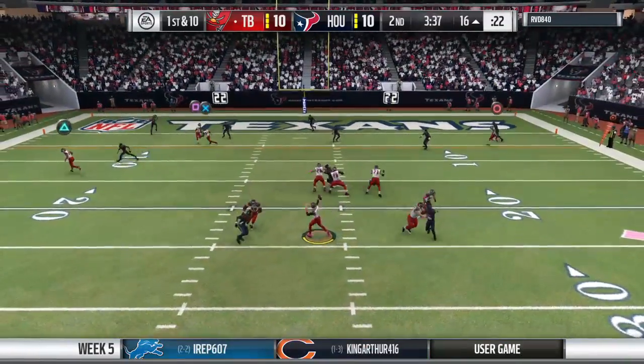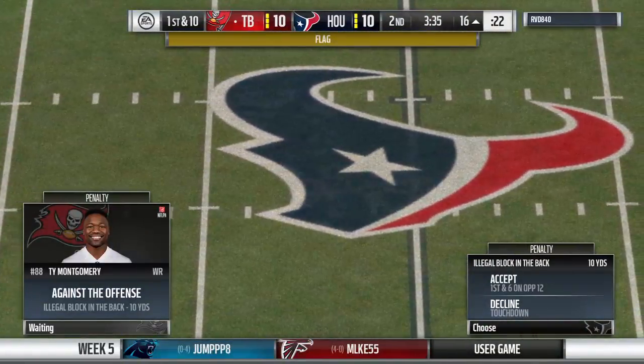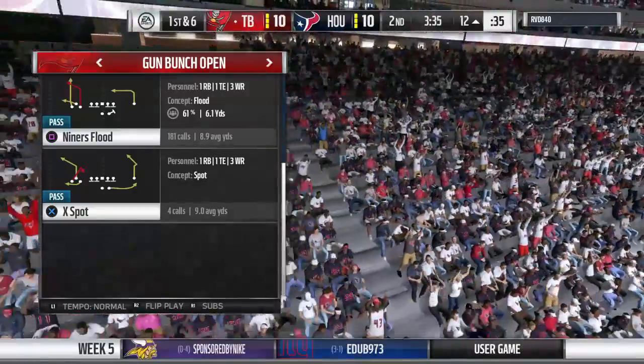From the red zone now, they'll look to throw. This will be caught at about the 5. And he'll take this into the end zone. Now, hold on here. We do have a flag down. So let's see what this is about.